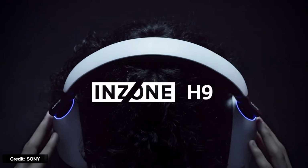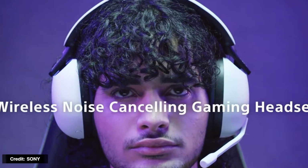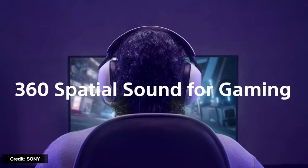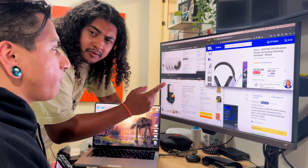Next up, the Sony gaming headset comes in black or white. Get this, it's noise cancelling. Noise cancelling gaming headsets are amazing and are a must need, especially when it comes to competitive gaming, and not only that, they're wireless. Wait, so are those Sony headphones or PlayStation headphones?